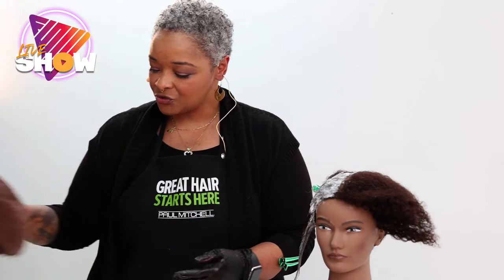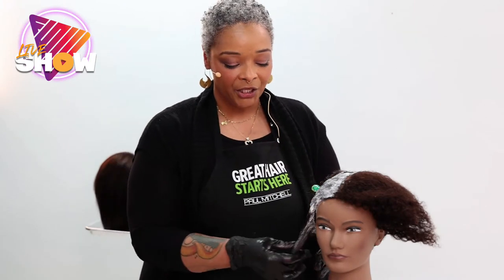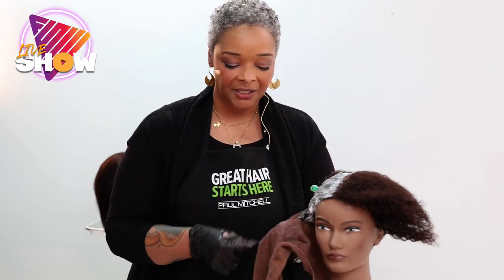This whole relaxing process has not really changed since its inception, I believe about the 20s or the 30s. And really, it's just all of the different buffers that have been added into relaxers that have actually changed.